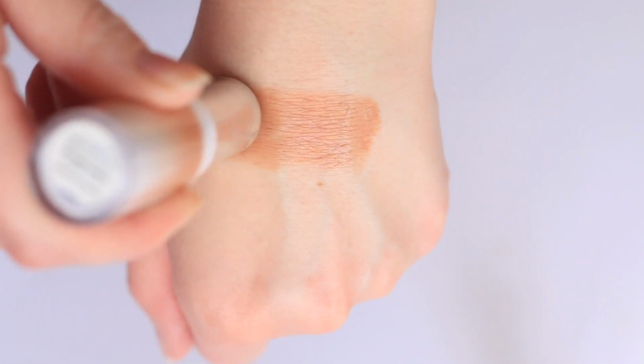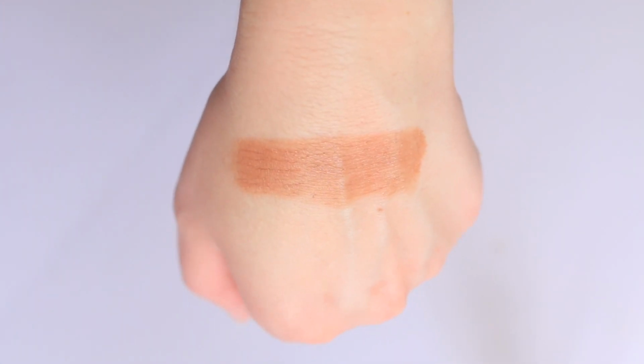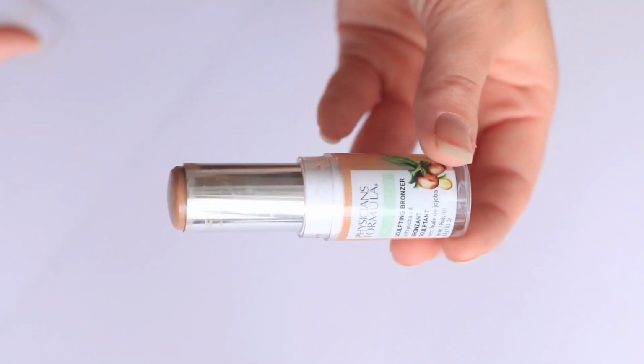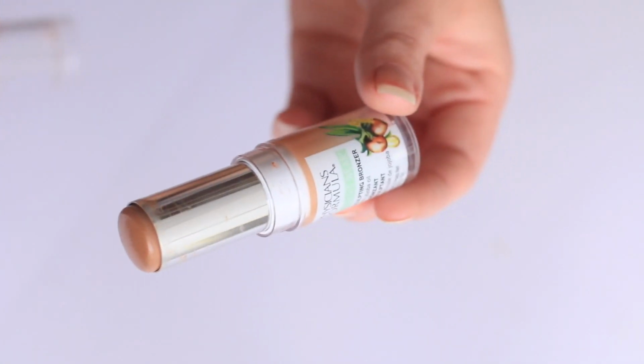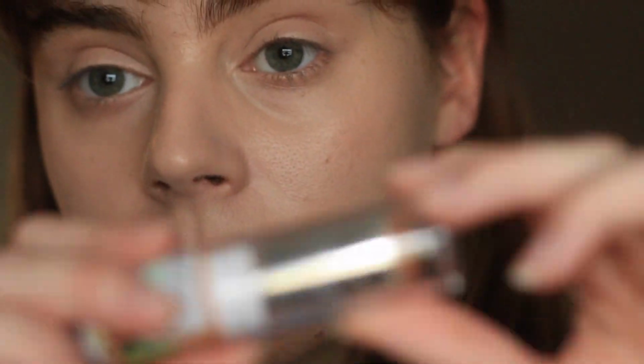I would say the jojoba oil or some of the different ingredients in here gives it a really nice glide if you do want to apply this just straight to the skin. And it gives it a little bit more of a blend. That emollient definitely helps this product go onto the skin. I kind of see the formulation of this product being a cream bronzer that they just added a little bit of oil to give it that slip. Let's jump into the demo so you can see how it applies to my skin.